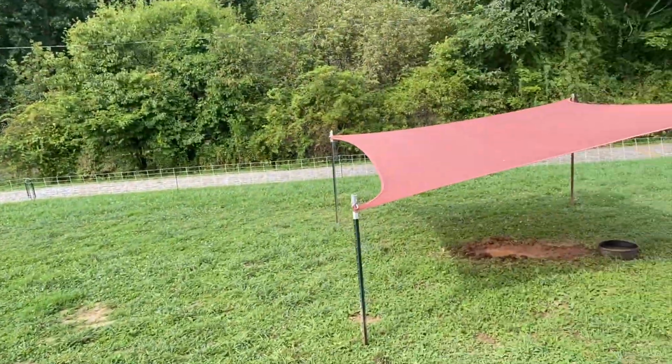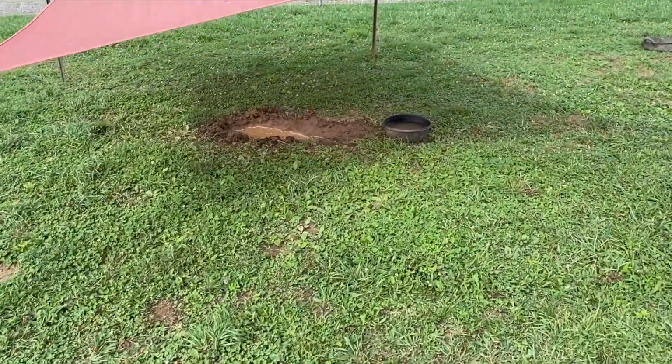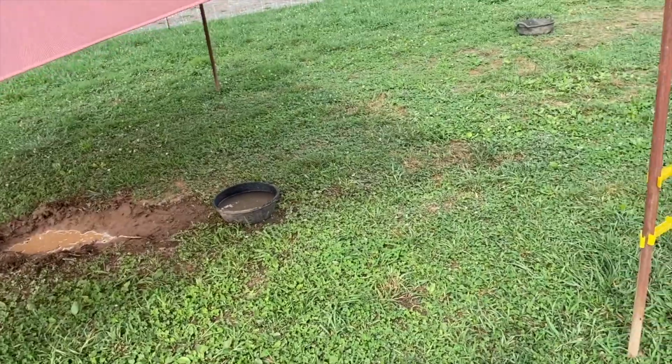We are going to check on some piglets. If you remember from our last video, Hazel was due on Sunday. So we are going to walk out here into her pen. She has started a little wallow here. And let's check out these piglets.